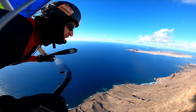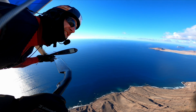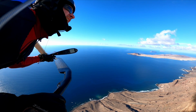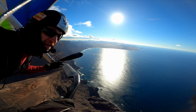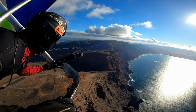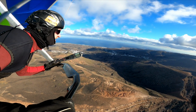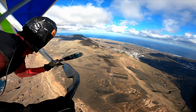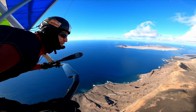So, starting to go up again now on these cliffs. 2,388 feet. The challenge is to get to the very end of the island, the northern tip of the island. We'll see if I can do that. Not a bad view, eh? Not a bad view. I'm waiting for you, Gordon. How is that for a view? Doesn't get much better.